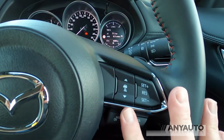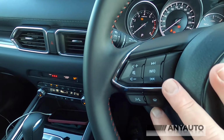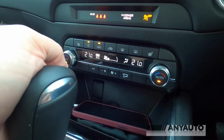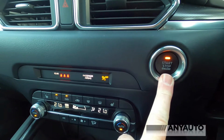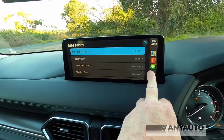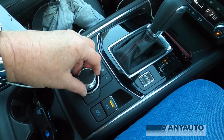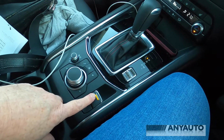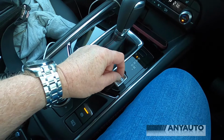And anyone that's been in a Mazda the last decade will recognize these controls for smart cruise control, audio and so forth. There's dual zone climate control with a sync button, smart start to go with the smart entry, and of course there's Apple CarPlay, which is operated by the dial. There's the on-off button for the audio system, and this controls the entire infotainment system. There's also an electronic brake, a brake hold button, and the sports mode button, and we'll use that in a tick.